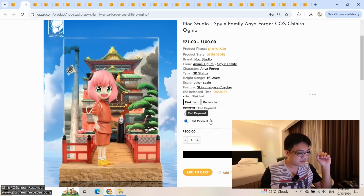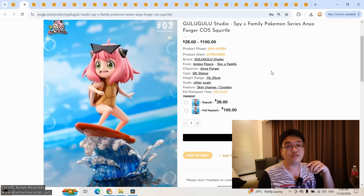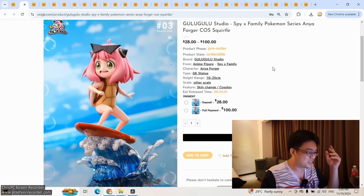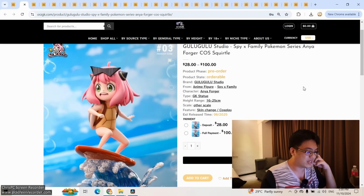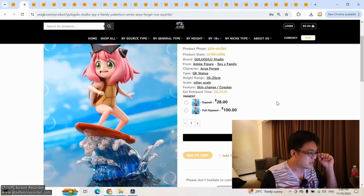Okay, so $100. Can I recommend it? No, not really. Next Anya figure, this is Pokemon series Anya Forger cosplay Squirtle. What? You can cosplay as Squirtle? Squirtle does not have any hair on. She needs to shave it bald to be more accurate to the Pokemon. $100. You know these Anya figures that go for $100 each? They should be about $20 cheaper. Yeah. Nope.